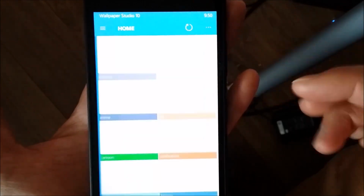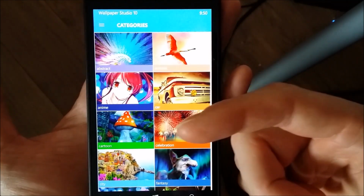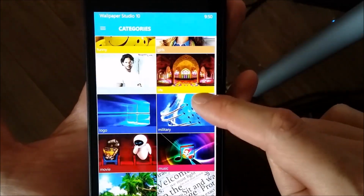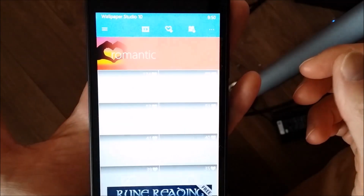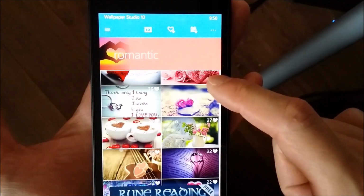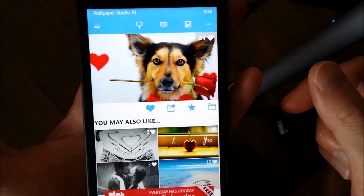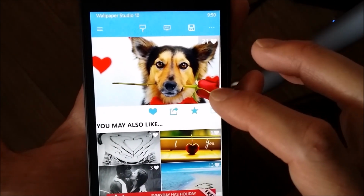I mean, you can look at the categories, and especially for the girls, I know I don't have many girl viewers here, but let's say the girls like romantic stuff. If they want that as their wallpaper, they can pick a heart, the roses, the dog, like this doggy. Maybe some girls like it. So then once you click on it, you can actually save it.